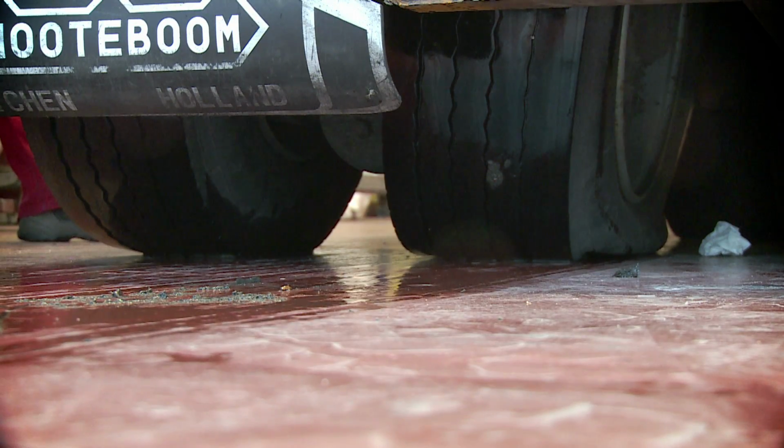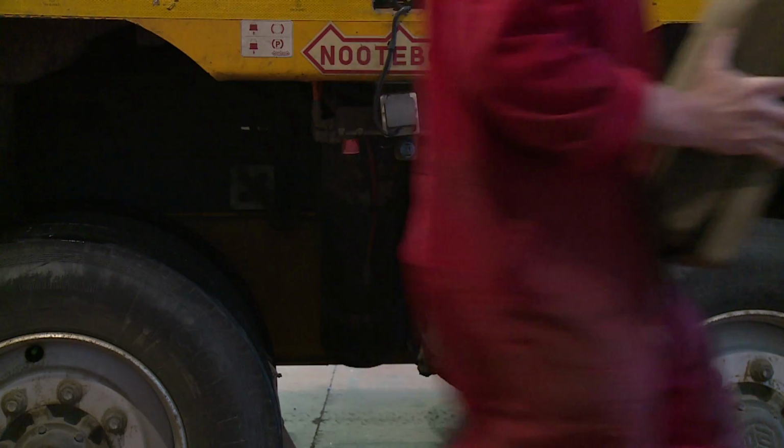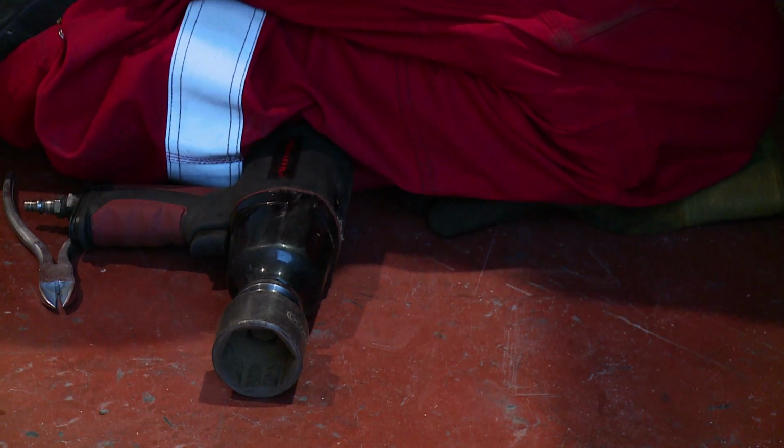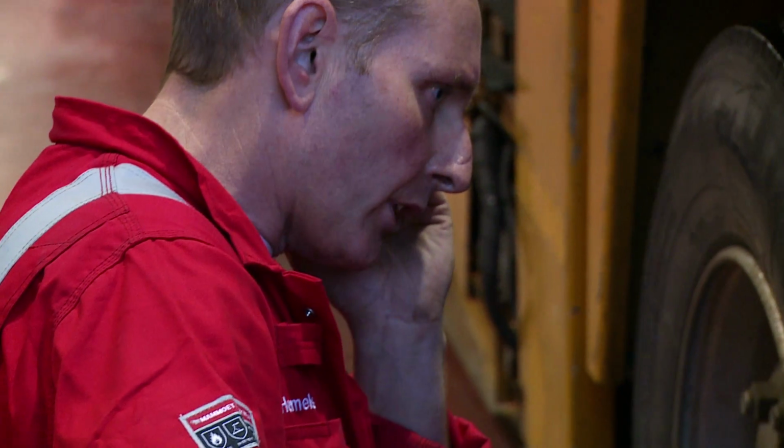But first things first, we have to get this tyre fixed. And it's here that we meet the star of the show for the next 7 days. Paul Hiemels is one of the leading boat and large load truck drivers on the circuit. Thankfully, the Flying Dutchman is a pretty cool operator.